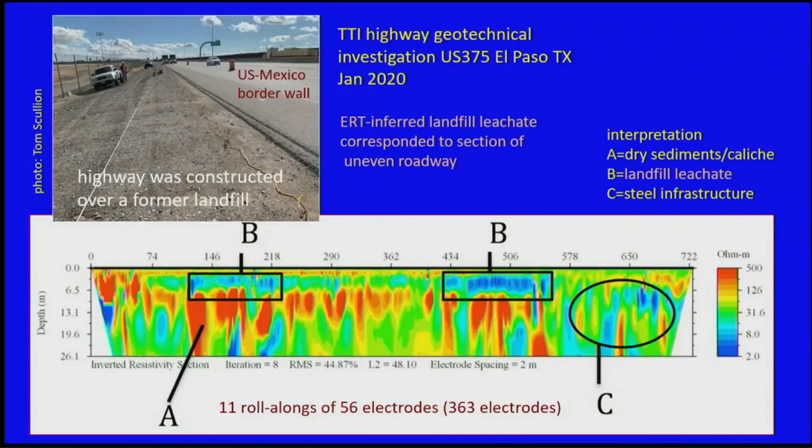This is another example we did in El Paso. Here's the Mexico wall. And this highway, 375, was underlain by some kind of landfill. And it was causing the roadway problems, like bumpy roadway here. And so this is where we did the 11 roll-alongs. You see each of these are electrodes over 2 days. And we noticed some areas of low resistivity, which probably indicates some kind of moisture, or in this case, some kind of landfill products under the road. And incidentally, these were the same places that were detected by GPR, ground penetrating radar, which also identified these areas as potential problematic areas. So this is the sort of information we would pass along to the roadway engineers.